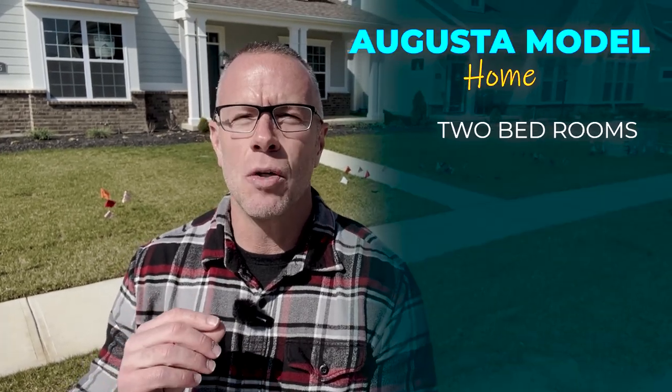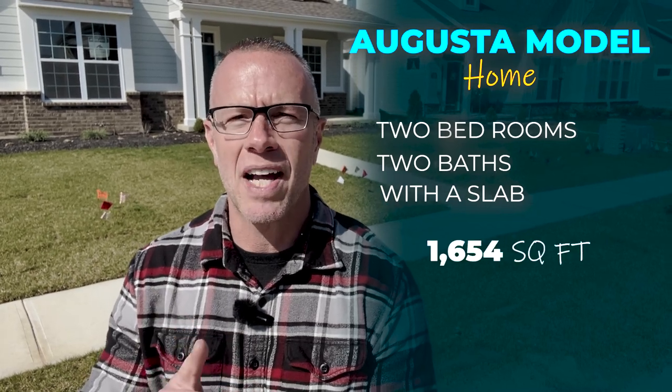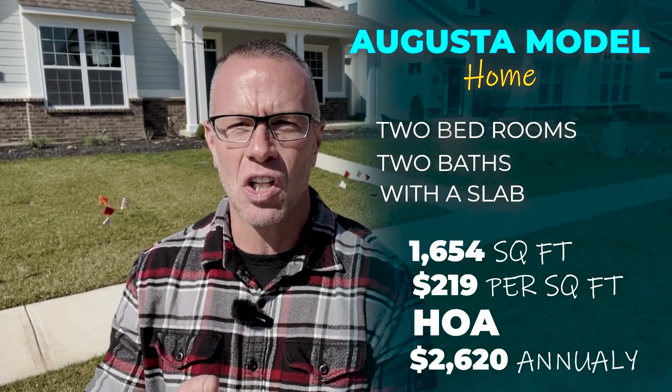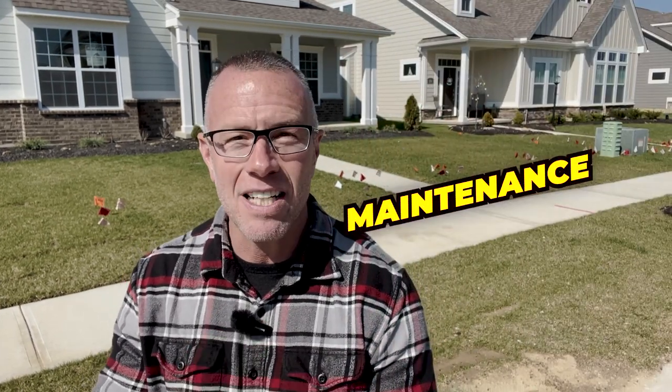I love talking about new construction. This is a two-bedroom, two-bath home with a slab, so no basement here. 1,654 square feet, which puts it right at $219 a square foot. The HOA on this section is a little higher. It's $2,620 annually, but it's maintenance free. They do all the exterior maintenance for you. That's snow removal, that's cutting grass, you name it, they do it.